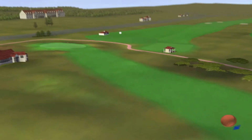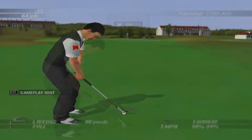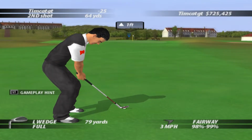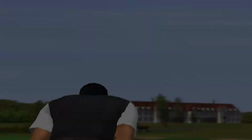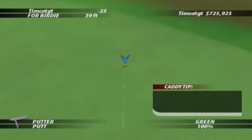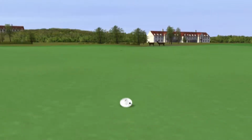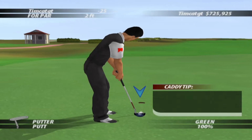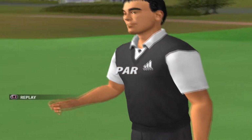What a drive! On target today, hitting every fairway. Well, came up a little short, but it will make the green. Very good putt. 25 under par for the tournament.